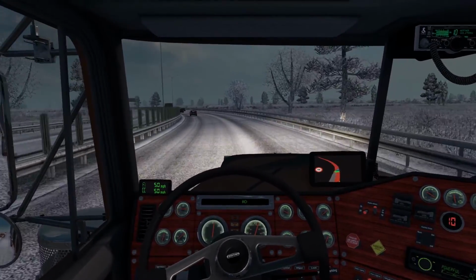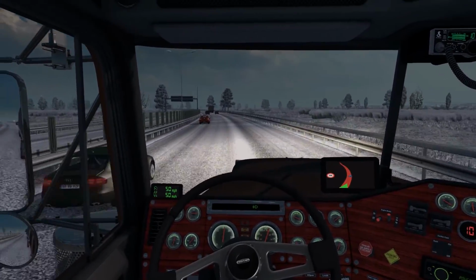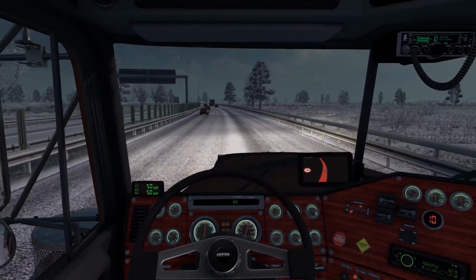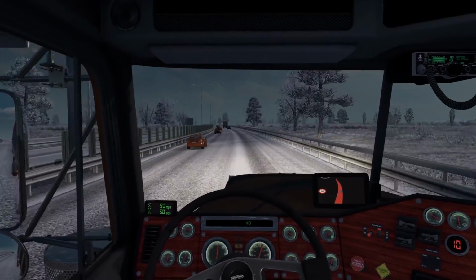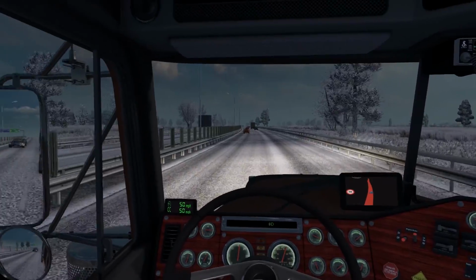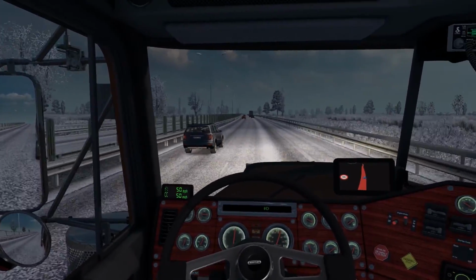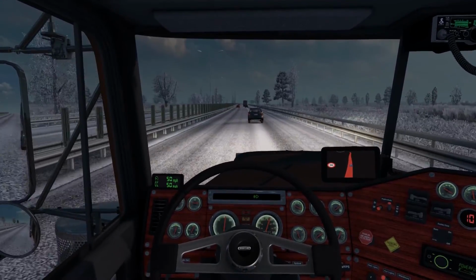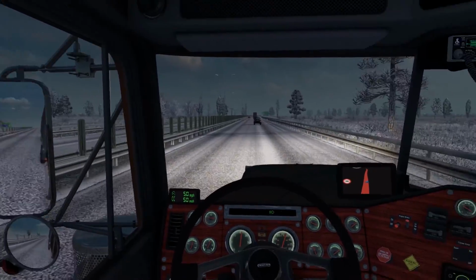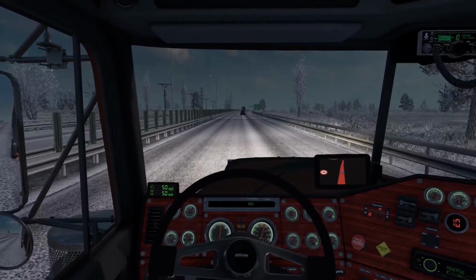So at the start of American Truck Sim, which is actually confirmed by SCS now, you get California and Nevada. So obviously in California you've got San Francisco, San Diego, places like that, and then in Nevada, one of the most famous places is, I have forgotten the name, Las Vegas, that's it. So you can drive there, which is really cool.